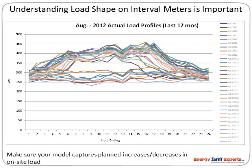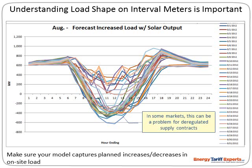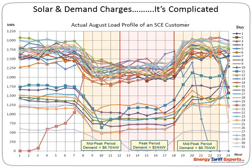Understanding load shape is really important too. You can see here on the x-axis we've got hour ending, on the y-axis we've got kW for this load profile. You can superimpose the solar array output on top of the load profile to get a composite output. But you may notice that in some markets, net export can actually be a problem for customers with deregulated supply contracts due to the way the wholesale and retail markets interact. As a result, it's really important to understand customer constraints and figure out what that optimal PV system size is.